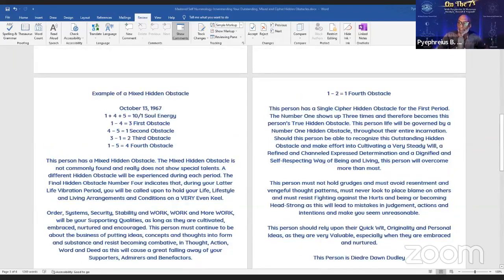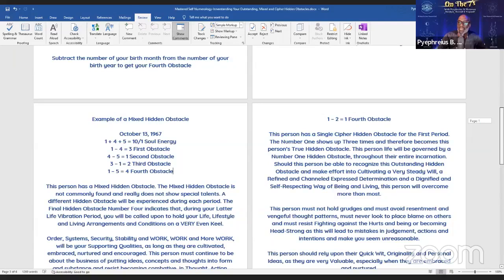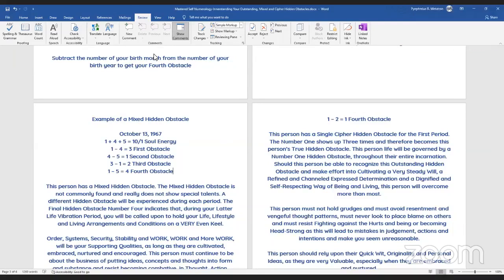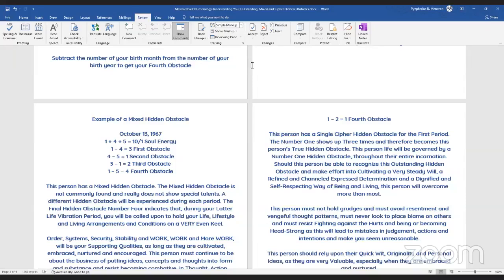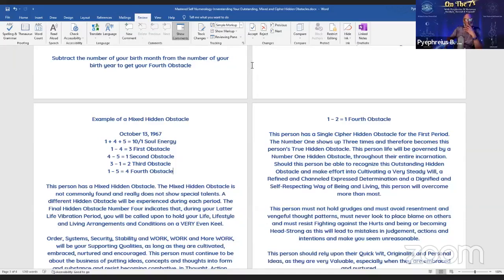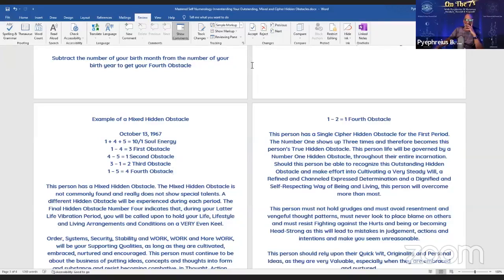So already we know that not only does this person have a single cipher, this person has an outstanding 1 hidden obstacle as well. So this person right here has more than their share of folks coming up against her plans. More than Deirdre, you've had more than your share of opposition to your choices, decisions, and well thought out plans.